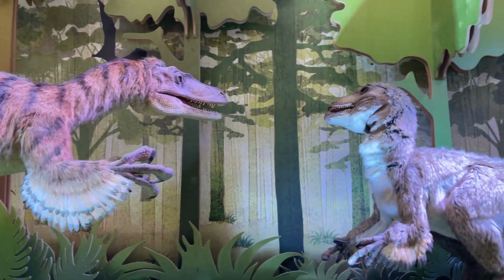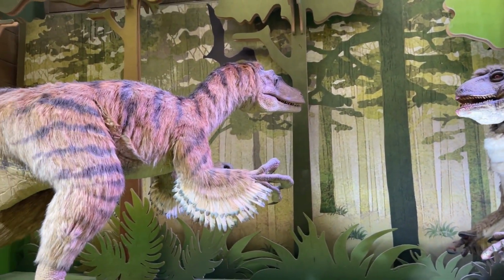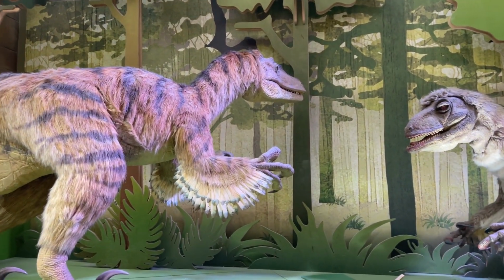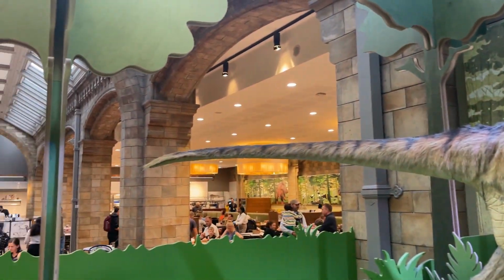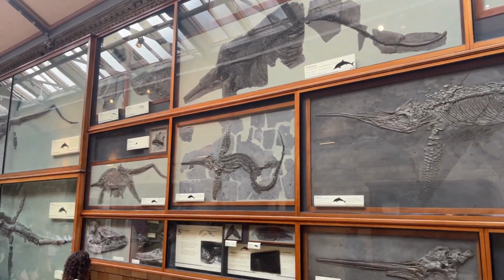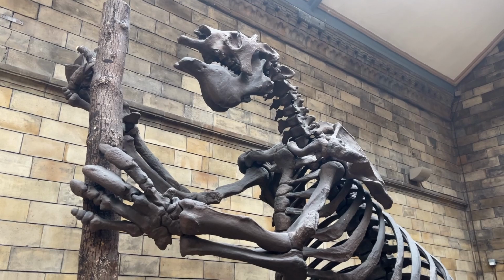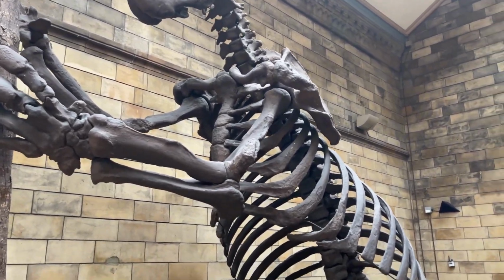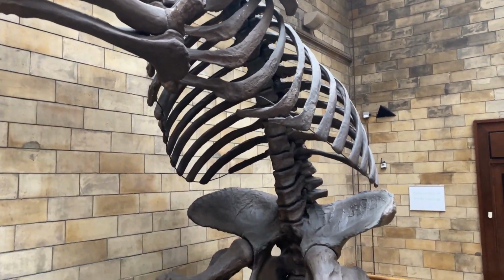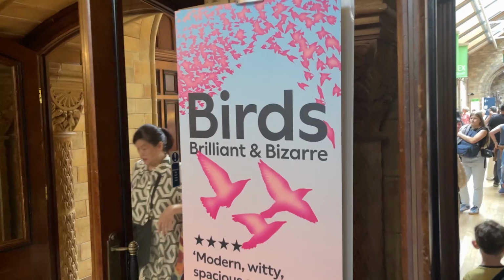There are many places to eat. This is next to the T-Rex restaurant, and you can also buy souvenirs at a lot of places. And here we see a lot of fossils of marine animals, also very impressive. And at the end we see a giant ground sloth skeleton, Megatherium americanum. It was up to 6 meters long.